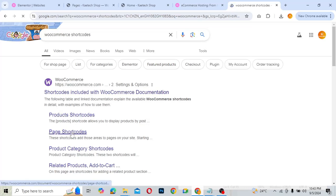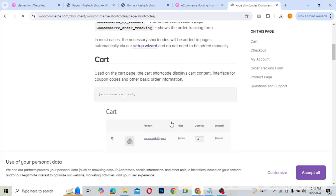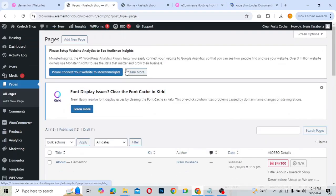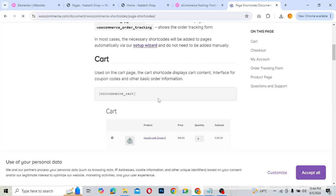You're gonna have WooCommerce short codes, which you can use. So you see pages, page short codes. You can have all those short codes related to WooCommerce pages, and then just copy this short code. So if it is a cart page that you want to create, you can just go ahead, click on add new page over here, and then come over here and copy this short code, put it in that page, and then name the page the cart page, and it becomes the WooCommerce cart page.